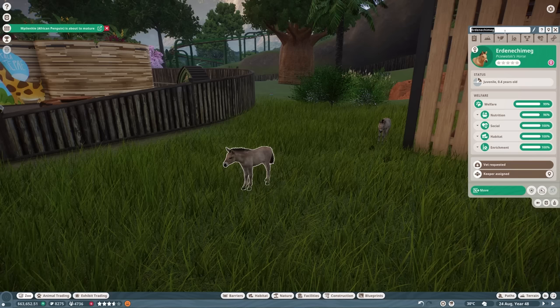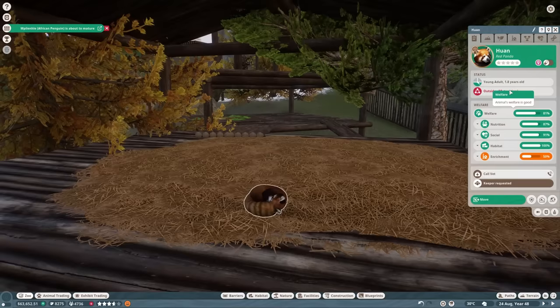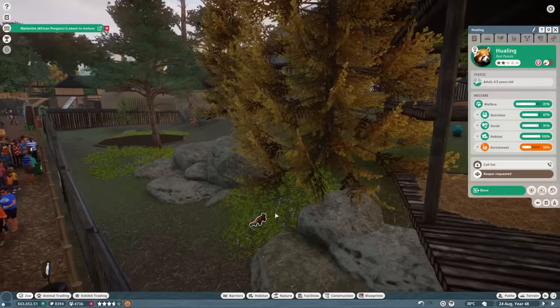Our hippos need a rename as well, so we're gonna have Chubbs and Fiona. Then our red pandas, if you can see them, we're gonna have Paprika, or Paprika, however you say it. One of them's just reached maturation, so they're outside the gender ratio, so we're gonna release them into the wild, because we're only supposed to have a breeding pair. And then our female is down here. They're going to be called Fifi.